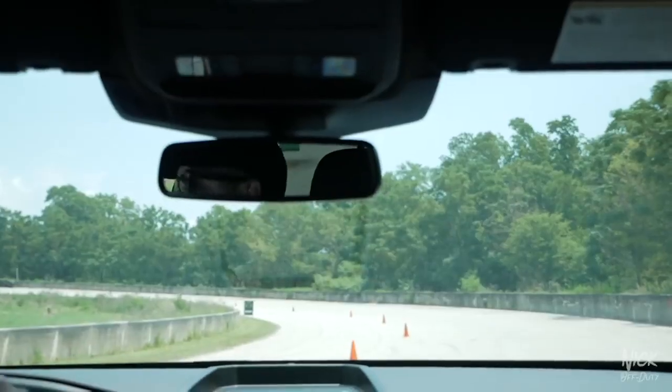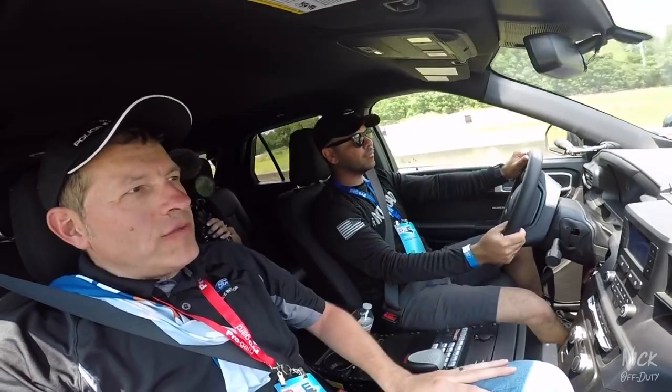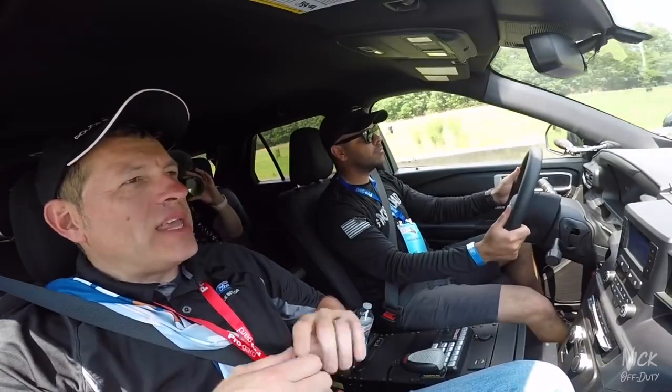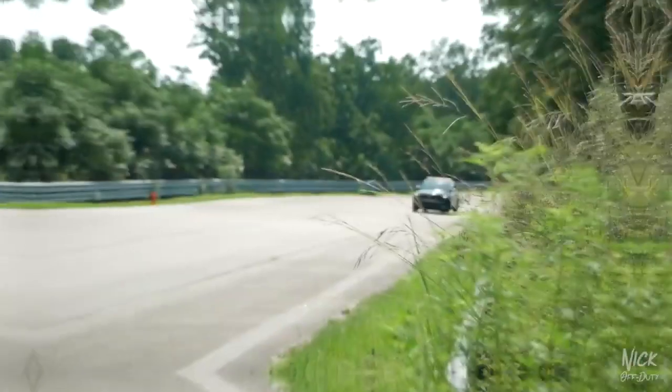Cool, let's go. All right, so we're getting in. What are the rules of the road here? All right, we want you to be able to be comfortable testing the vehicle. The green cones are going to indicate to you when to hit the brakes. Want to keep our speed below 70. Below 70? Yes, sir. On this track, yes, sir. All right.